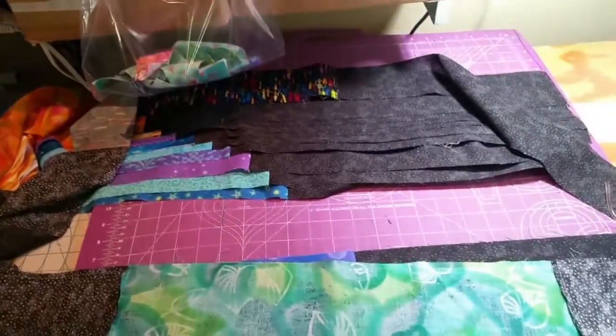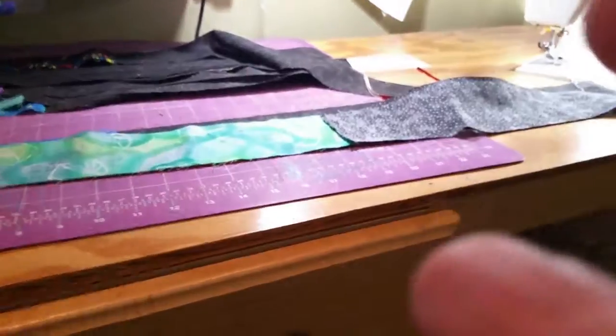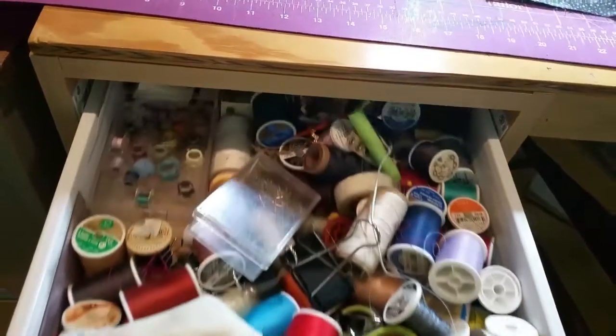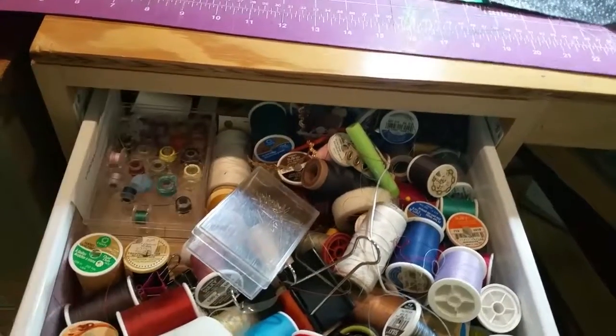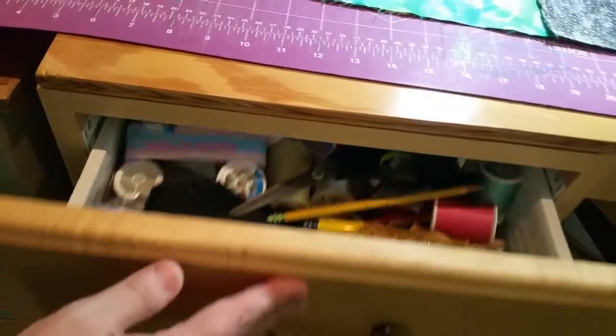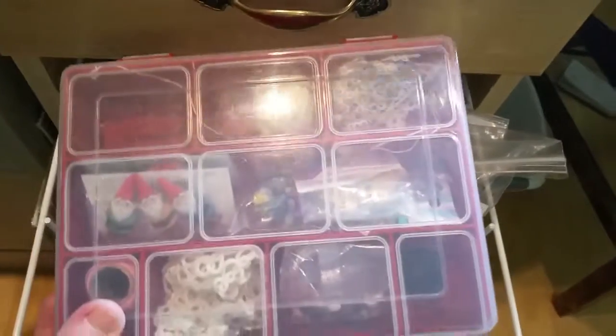So I've got my current project laid out here, and this is where I cut. And then under here, I have to organize this drawer still, so it's still a mess. Trying to figure out if I want to have little bins in here so that everything's lined up, or if I want to take the thread out and move it completely out of here. So I have to figure that out yet. But I went through this, and I've got all my notions and stuff all bagged up in different categories. I've got needles in here, and buttons and stuff in here.